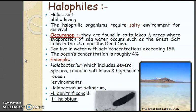The halophilic organism requires a salty environment for its survival. They are found in salt lakes and areas where evaporation of seawater occurs, such as the Great Salt Lake in the US and in the Dead Sea. It can live in water with salt concentration exceeding 15%. The ocean's salt concentration is roughly 4%. Examples of halophiles include Halobacterium, which includes several species found in salt lakes and high saline ocean environments, such as Halobacterium salinarum, Halobacterium denitrificans, and Halobium.